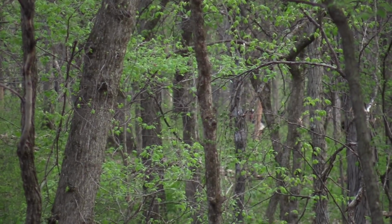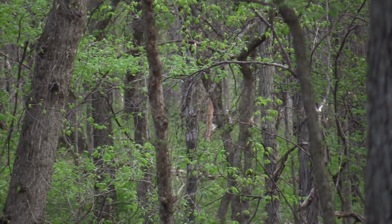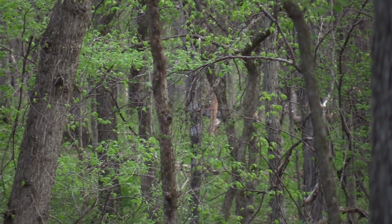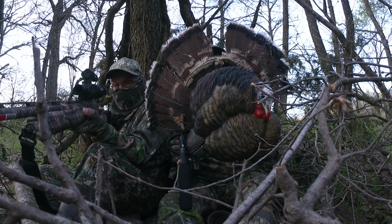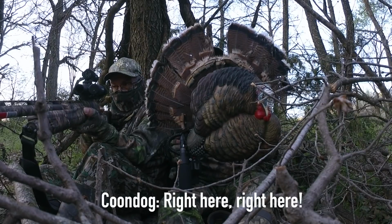All right, I'm watching these turkeys. I think these are jakes and some hens, maybe a longbeard. And then suddenly, Coondog spots something to our right. And that question that was in my mind, what happened to that bird off to our right, was soon answered.